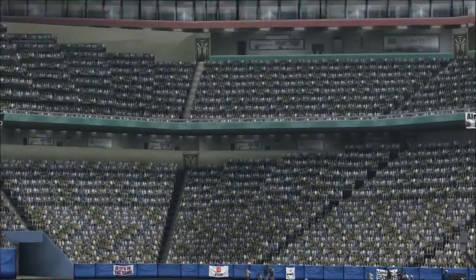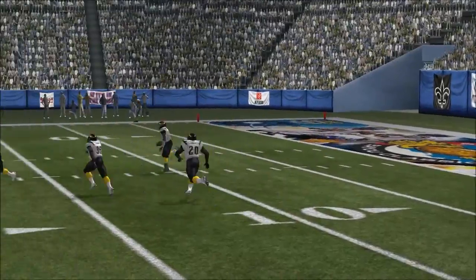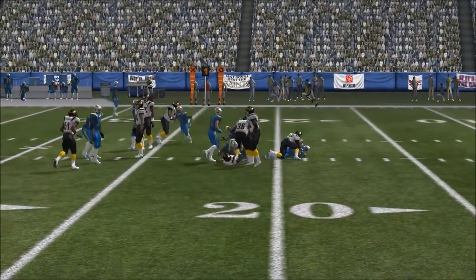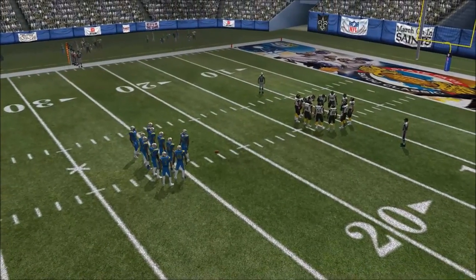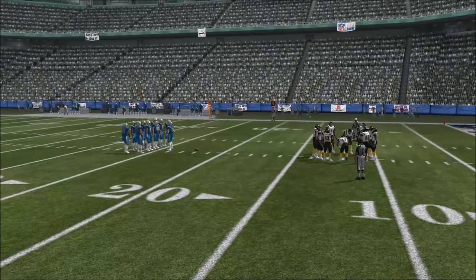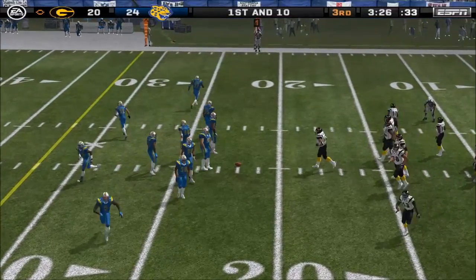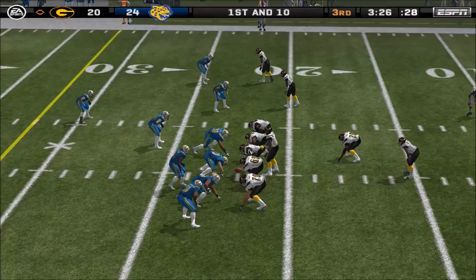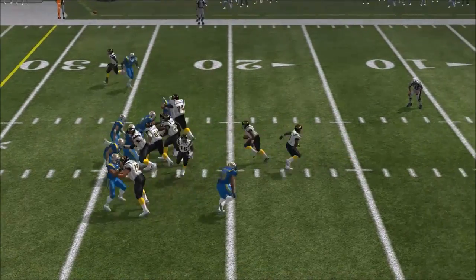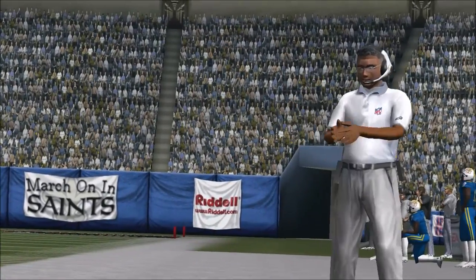Nice distance. This one is handled by Clark. Clark returns this one to the 22. So they have first and 10 here. First and 10. Watch the snap now. Number 16 goes in motion. Hand off to the tailback. Number 94 comes up to make the play at the 26-yard line.